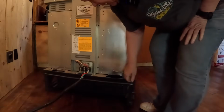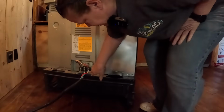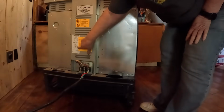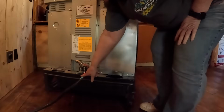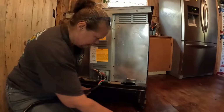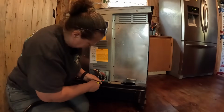Okay, we need a Phillips screwdriver, and it tells you right here how to do a 3-wire hookup or a 4. This one is a 4, and it's on here already. We're going to take it off, and we're going to do a 3. We're going to do a 3-wire hookup.